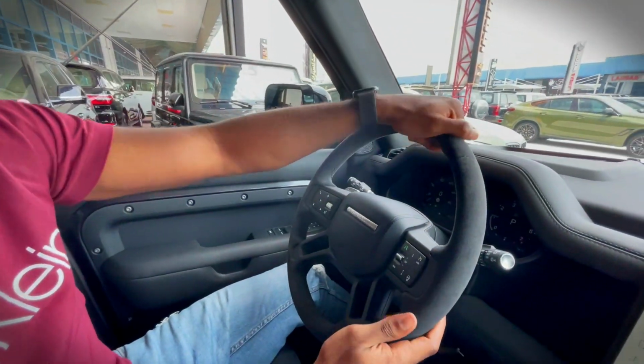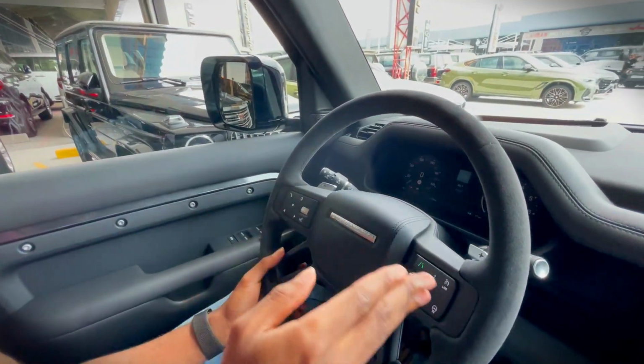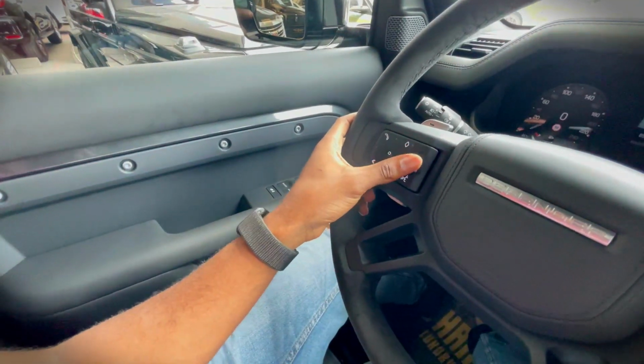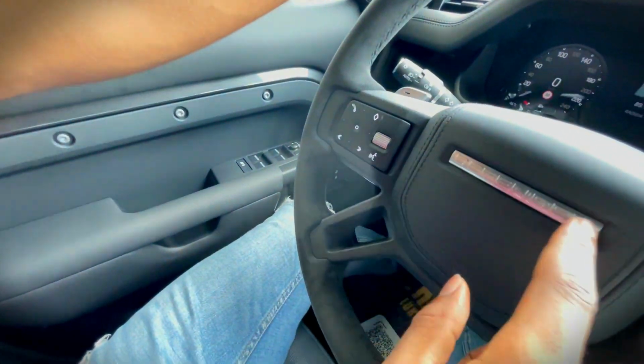So we're back in the interior. Check out this new steering. It feels comfortable, it's not leather. It has a kind of Alcantara touch to it. And I like the displays on the steering, especially at night. You need it, your controls, which look really, really convenient for me. And it has the whole new Defender name on it.